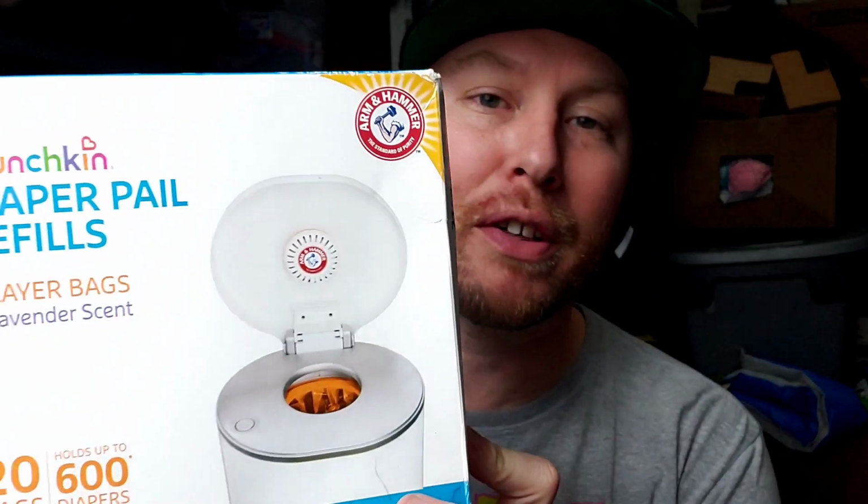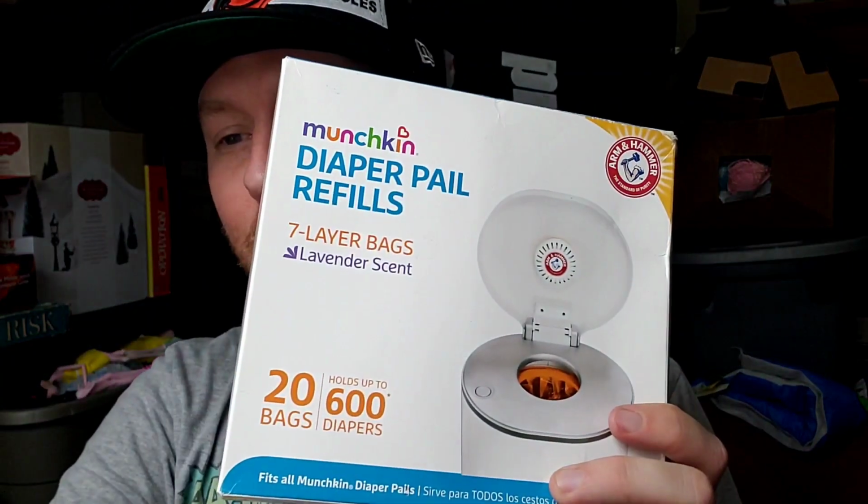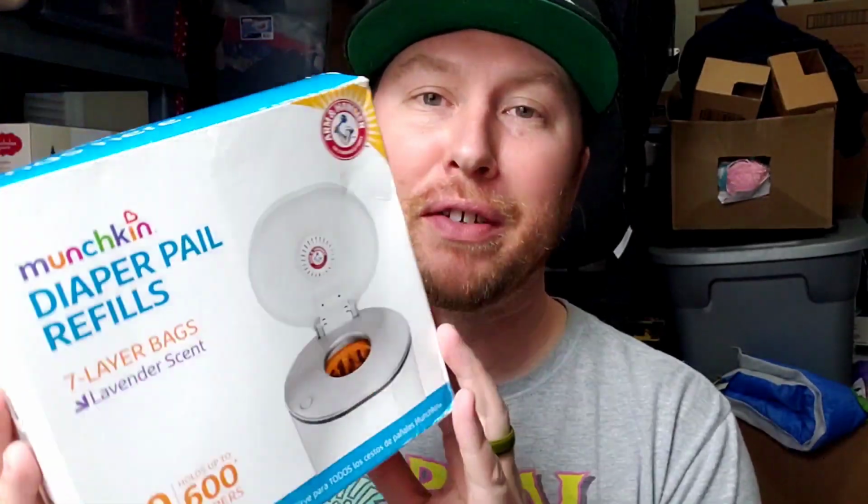Next, we have these Munchkin Diaper Pail Refills. This was a pickup by my wife, Mrs. Flips. She got this for $4.25 at a Goodwill. This went out, I think we got an offer of $18 plus shipping. And nice little profit, easy box to ship out. And just go, Mrs. Flips. You're doing good finding stuff. And we're making some extra money on that as well. Yes, my wife does help me out with this. And pretty soon, she'll probably be doing this full time. So this is another good little find to make a little bit extra money.